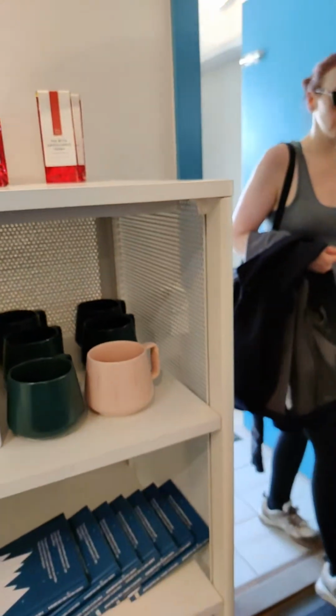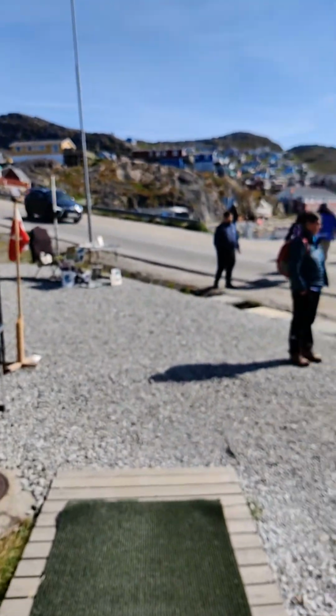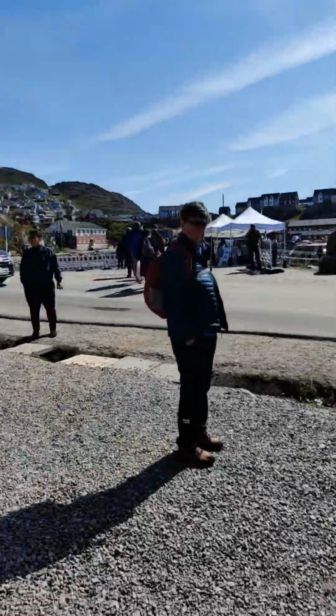Okay, so this is the shop, so I'm going to go outside now. Oops, sorry. Going to go outside and walk across the road after I visit the vendors so you all can see those too. Okay, now we're back outside. Now I'm going to come up.